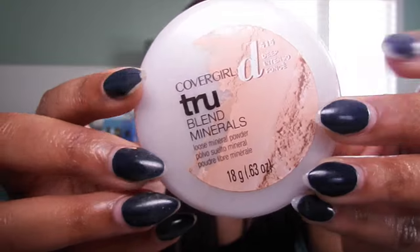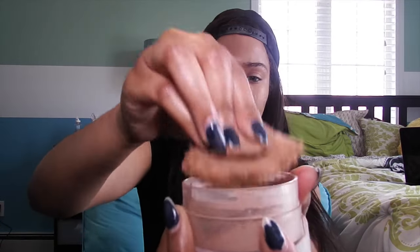I'm feeling myself already. Alright, so now I use this stuff by Covergirl, and this stuff is definitely going to give me my color back. And it gives you this bronzy glow. I just really love it. I just use it all over my face, even though I think it's really intended to use only on your cheeks.